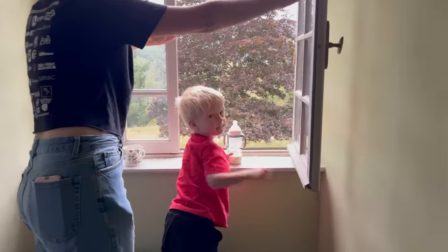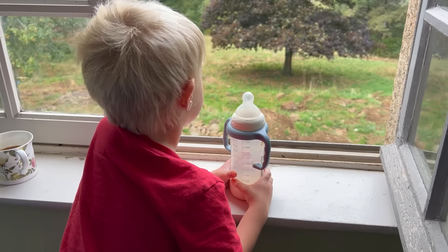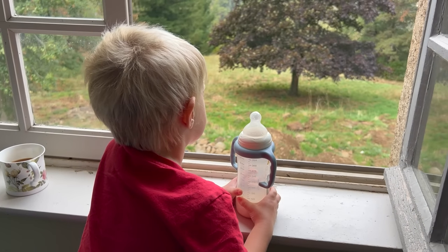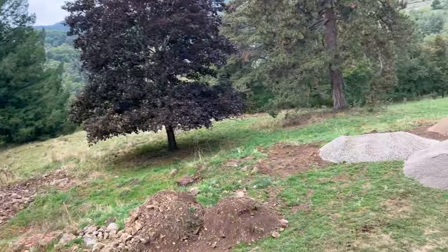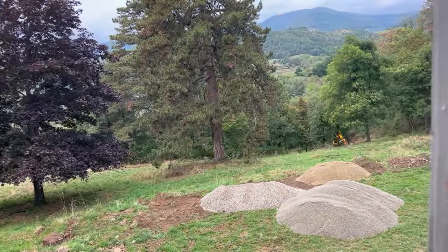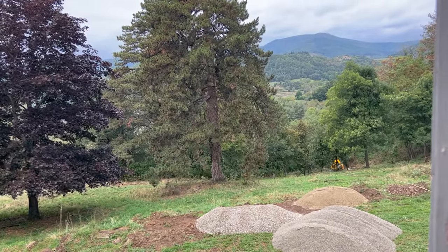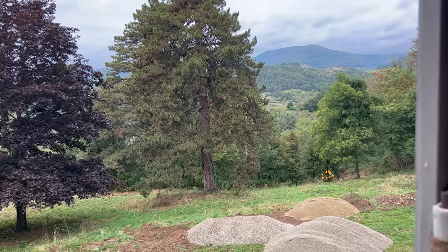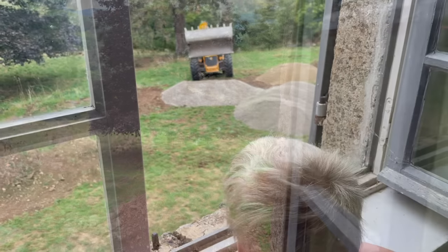What's here, Clement? Where is it? A tractor pull. Are you excited? Sounds like you're excited. I see you right down the bottom. What's he doing down the bottom? He's putting gravel. I love the little sigh at the end there. Of course we'll be. Whoa.